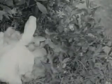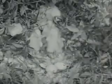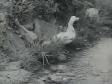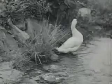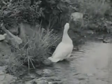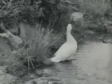Nearby in another bush is a mother duck and her newly hatched ducklings. She leads her ducklings out of their nest. 2 of the eggs haven't hatched. Mother duck calls to her babies to follow her into the water. The bank is high and the ducklings are small, but they clamber down as fast as their weak little legs will carry them.